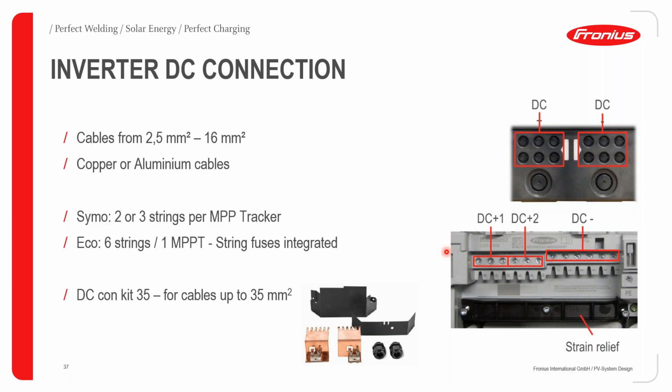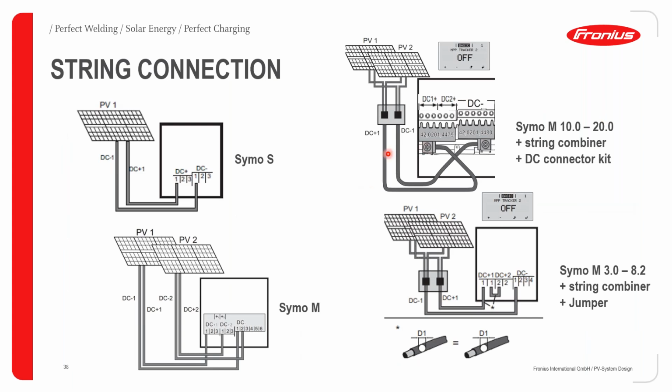When it comes to the connection of the DC side to the inverter, talking about the Fronius inverters, you can connect up to 6 strings directly to the Fronius Simo, for instance Simo 20, or the Eco inverter. In some cases, you might need to use a DC connector kit, especially once DC combiner boxes come into play. In terms of the string connection, the hint I'd like to give you is that a direct connection into the inverter is possible. If you have multiple strings and the inverter is capable of handling this through 2 MPPTs, you can bring all the strings directly to the inverter, depending on whether your actual installation conditions are met.